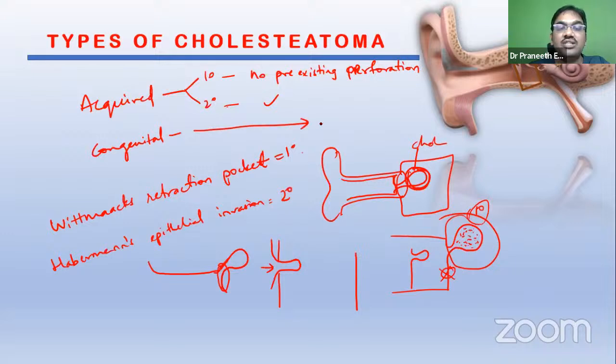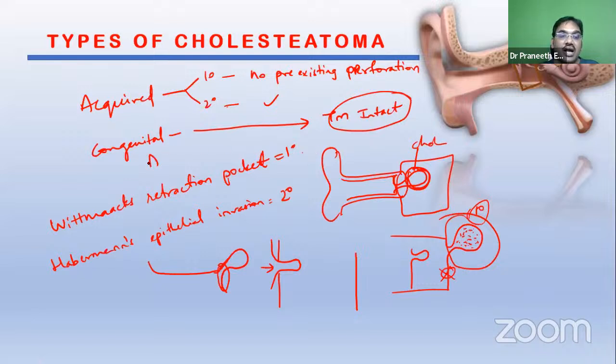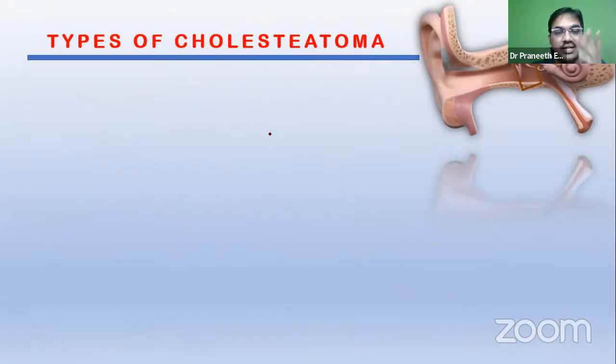And in congenital cholesteatoma, what is the feature? The main feature you see, TM will be intact. Are you able to follow? Fine. The name is a misnomer, obviously. So in congenital, your tympanic membrane will be intact and in the anterosuperior quadrant, you will see a whitish yellowish mass. That is congenital.